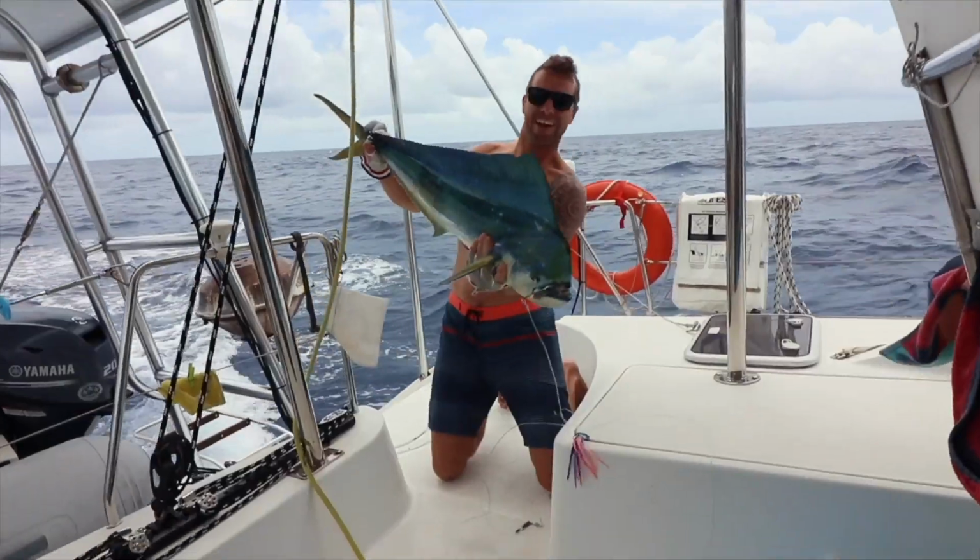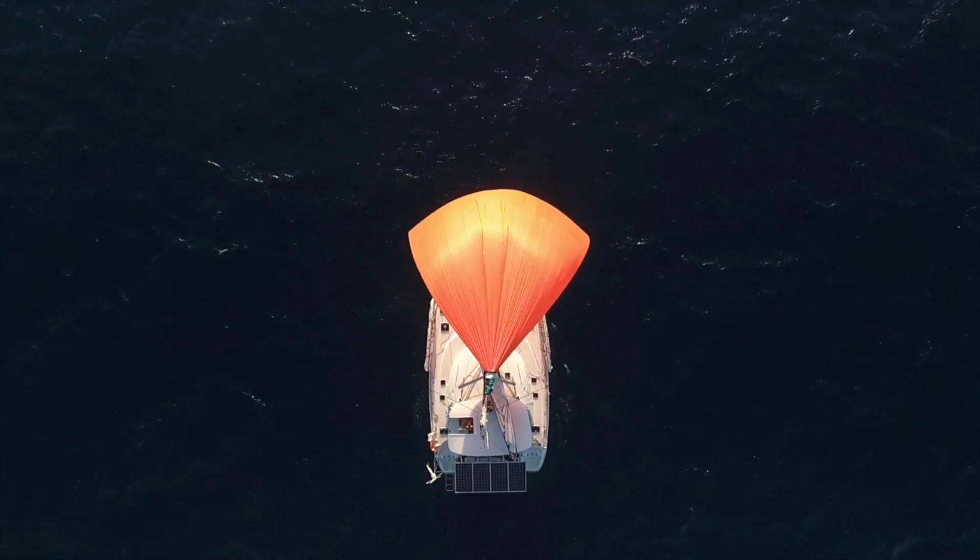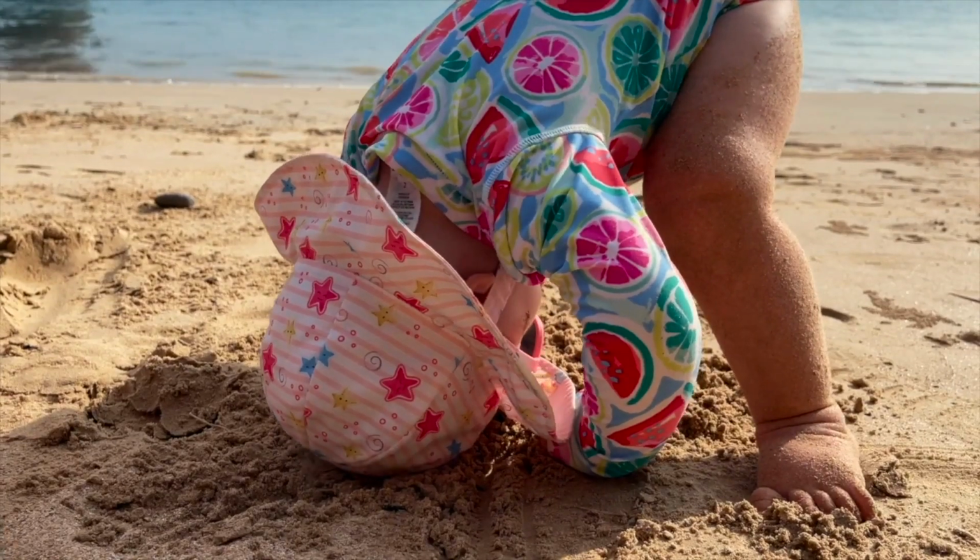I'm Ben. I can't suck it in anymore and pretend it's not there. That's Ashley, and that's our floating home, Nahoa. We recently added another crew member. She goes by the name of Willa.